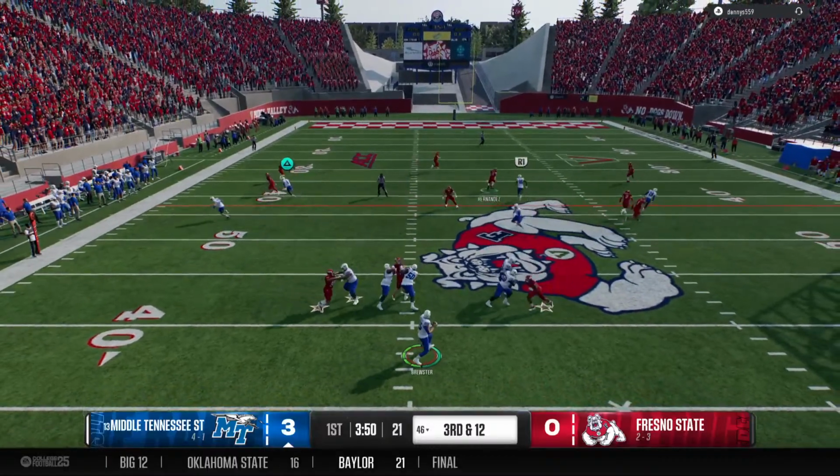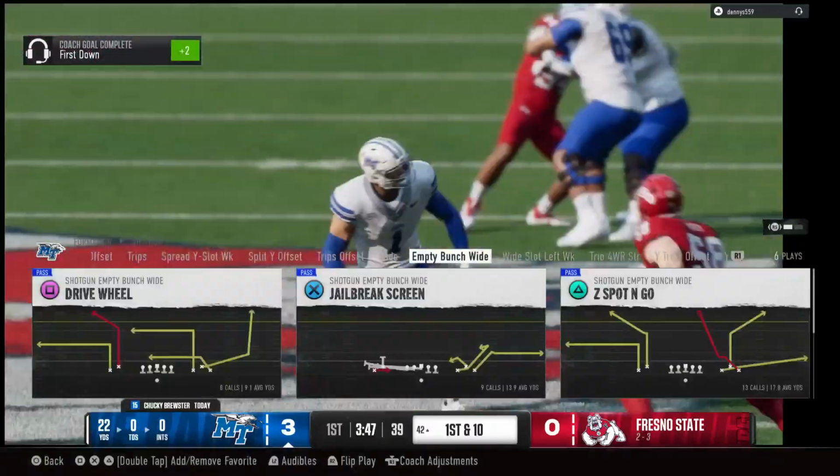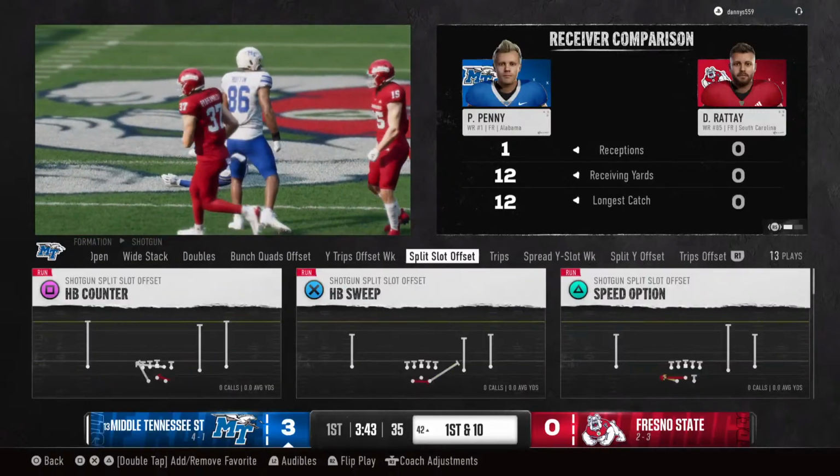On 3rd and long, he has to throw for it. Snagged in the middle. It's Penny. Nice job to pick up the first down, and they'll spot it at the 42.